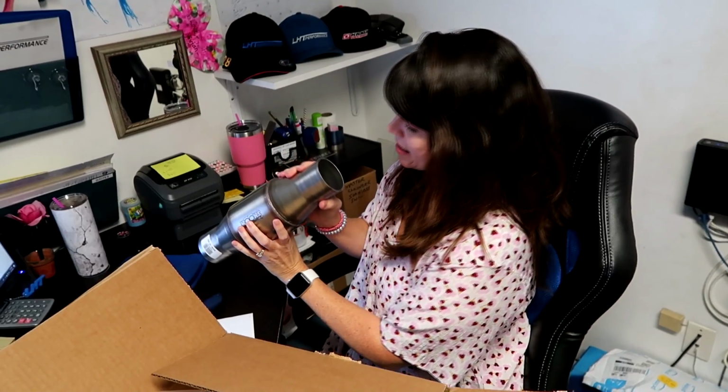That's actually a 200 cell cat. That's actually what we need right now for the car that we're building. It's pretty impressive. It's an expensive cat.